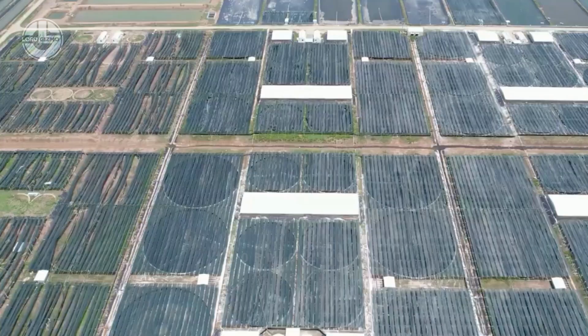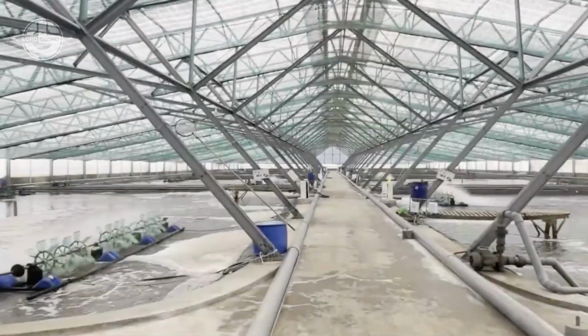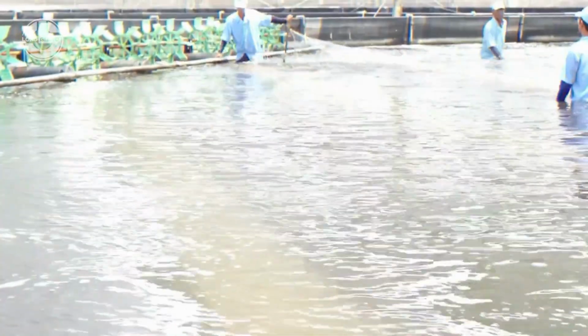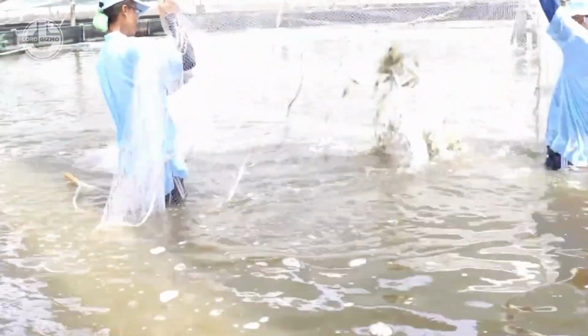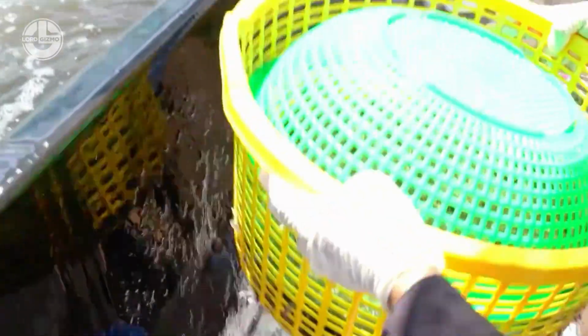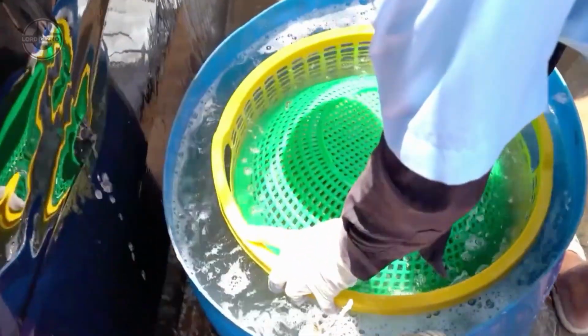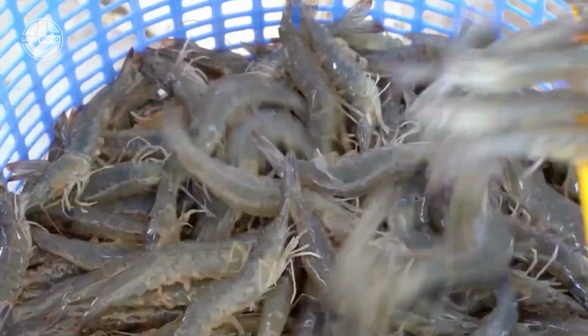Now, let us take a look at the farming process of shrimps. It all happens inside this pool-like structure. All of the shrimps will be harvested inside this facility. To make the transition easier, the shrimps will be anesthetized and transferred to a tank with oxygen aeration before they are transported to the factory. The whole transport should happen within minutes only to avoid damage and stress to the shrimp.